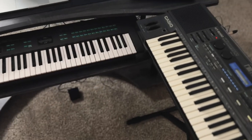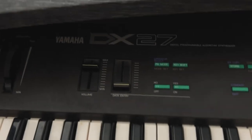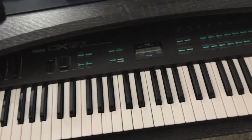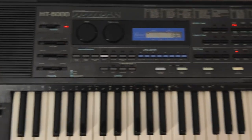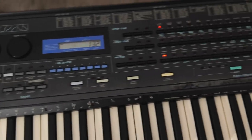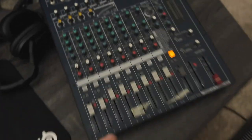As you can see, I'm very locked into the synthesization cubicle right now. This is a Yamaha DX27. If y'all heard of the Yamaha DX7, this is just like a simpler version of that pretty much. And then here we have the Casio HT6000 in the flesh. It ain't looking too bad after I cleaned it up a little bit. And both of these fellas are running into this mixer right here.